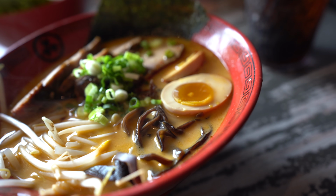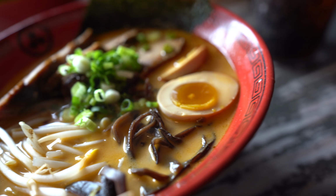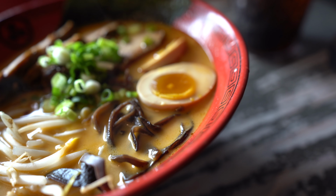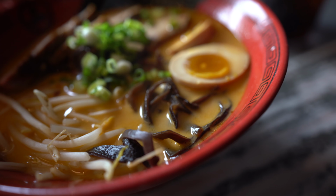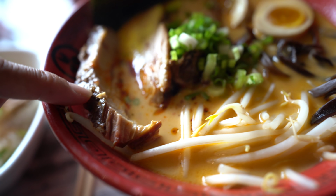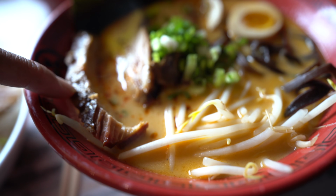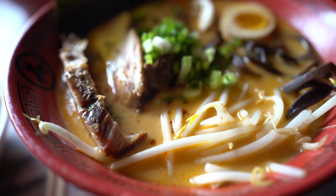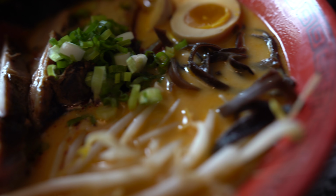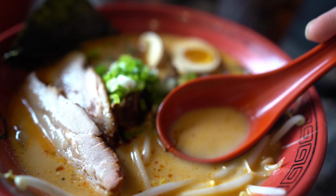My first observation, the soup base looks milky. You can see the black garlic oil on there. The egg looks like a flavored egg. And that's a really thick cut piece of char siu. I think this is the thickest cut piece of char siu I've ever seen in a ramen restaurant. Scallions, and of course you got the seaweed. First thing I'm going to do is taste the soup base all by itself and see how it tastes.